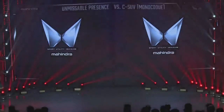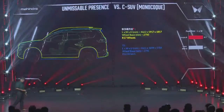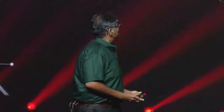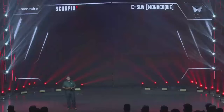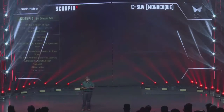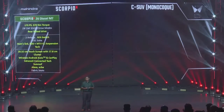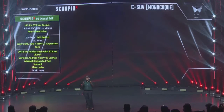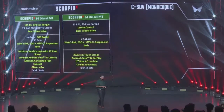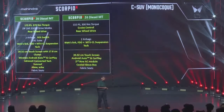You can see, even the Z6 and Z4 have a lot to offer. And as we move in, when you start comparing it to other C-segment monocoque SUVs, this time around we want to compare it with another formidable competitor. What we are going to share with you is how the Z6 and Z4 as two variant strategies work together. You saw the video, the Z6, Z4 both have a lot to offer.